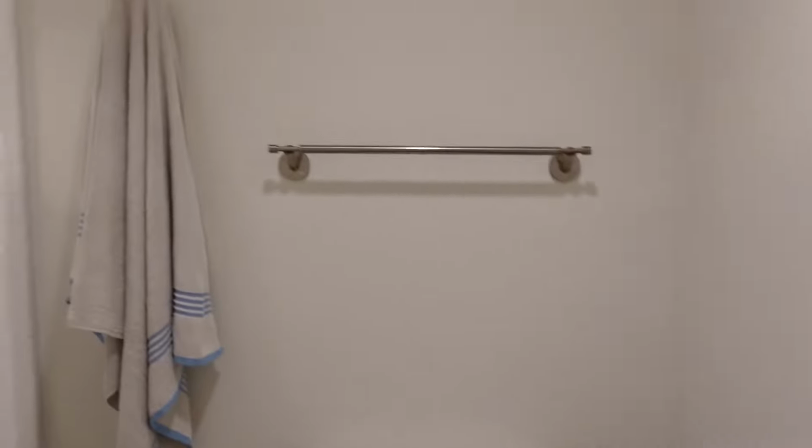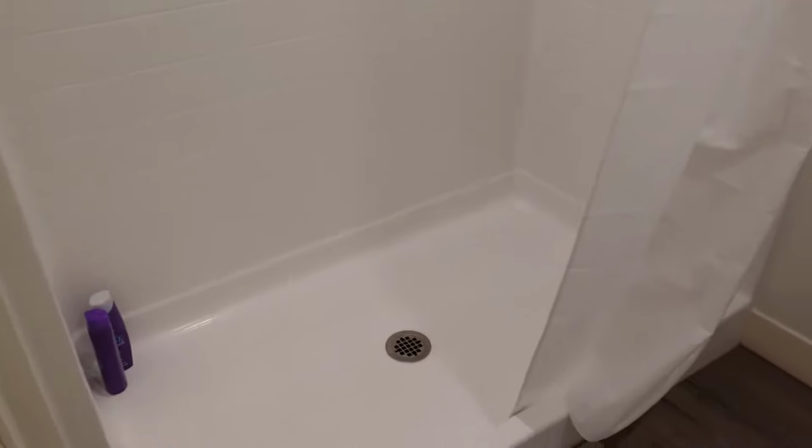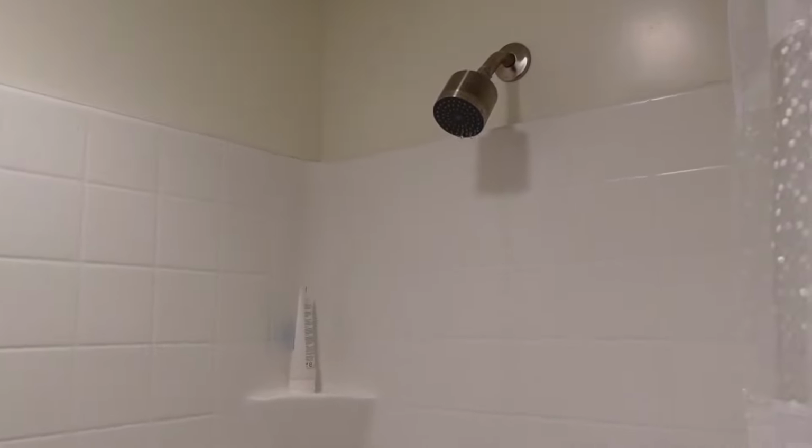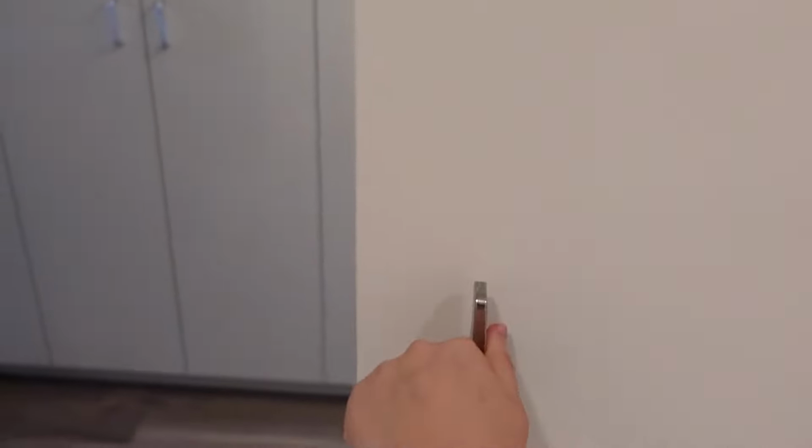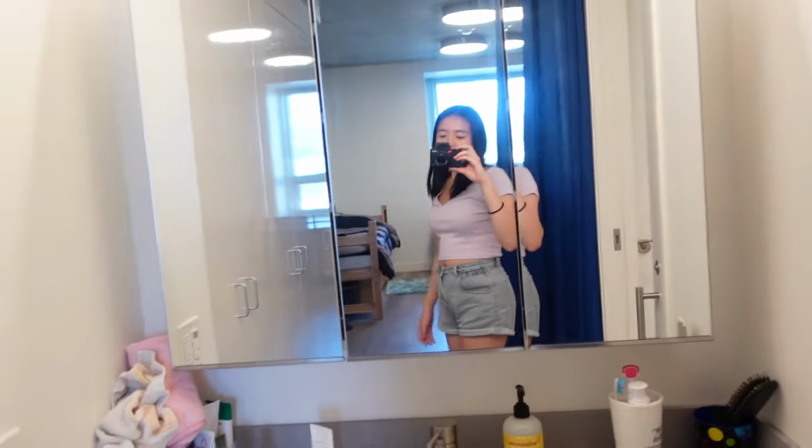There's one towel rack. There's actually three, so here they are. And then they give you a shower curtain. I have my bath stuff in here for now. But let me just say, the water pressure here is phenomenal. Like, that is just amazing in comparison to my previous shower water pressures that were kind of pathetic. So the bathroom has a lock. It looks like this. Yeah, and so this is this room.